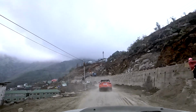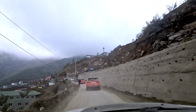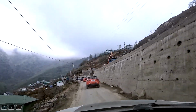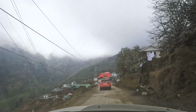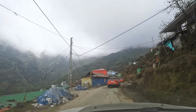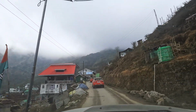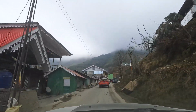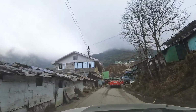Now we can spot quaint houses and scattered army camps at a distance as we approach Zuluk. Zuluk will be around 10,000 feet in altitude. We have come about 9 kilometers from Padamchen. We have gained around 2,000 feet in altitude from Padamchen, but now the sky has become quite overcast. We can only hope that weather will not play spoilsport.